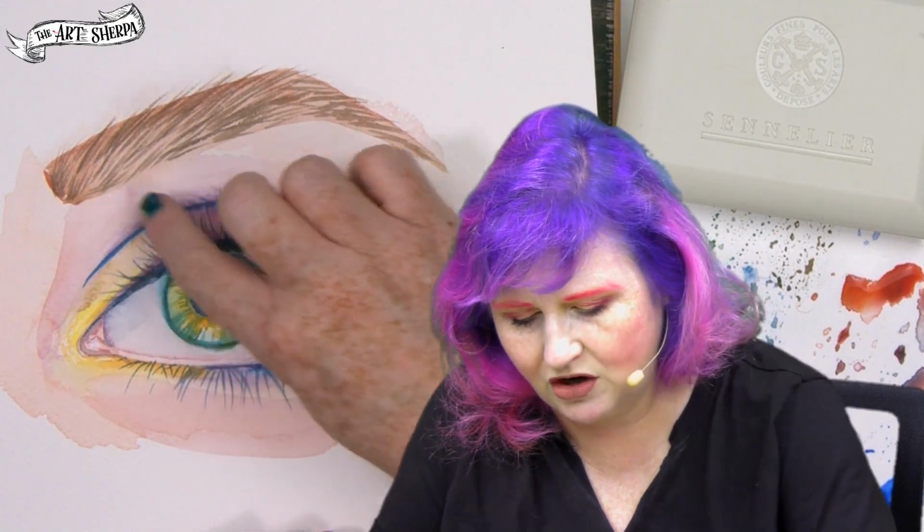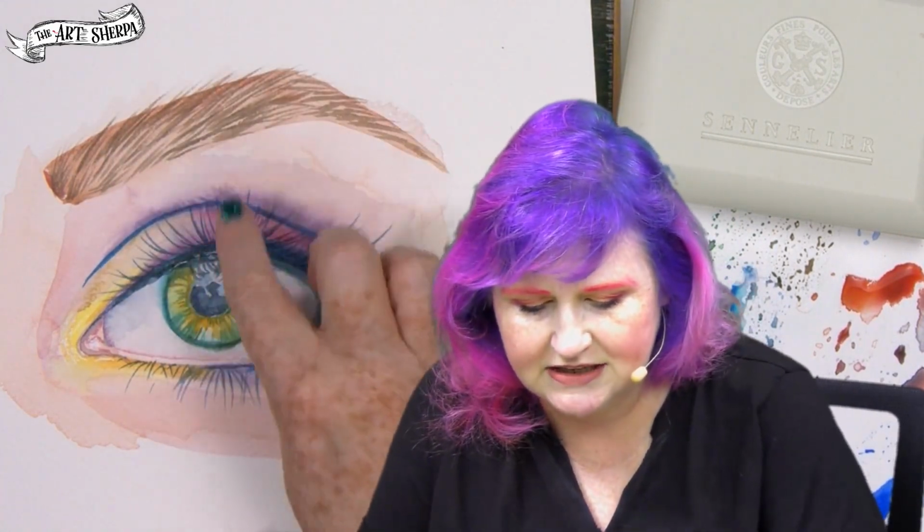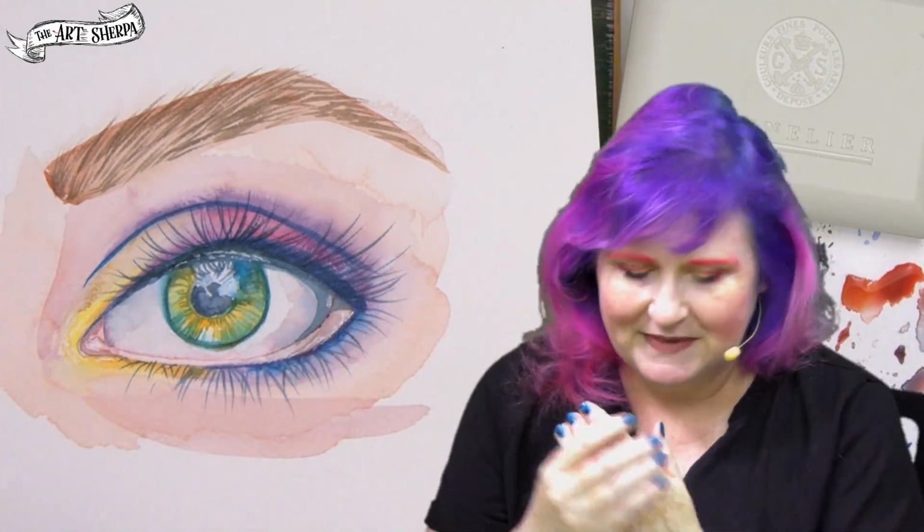Remember that as the lashes come forward, they'll curve more to the left. They kind of center up, and then as they go out, they kind of curve back this way. And they're kind of mashy and mishmashy, right?